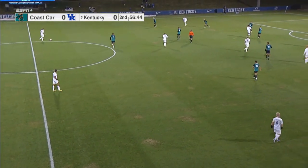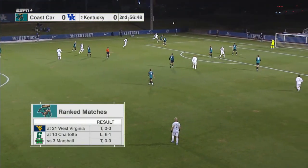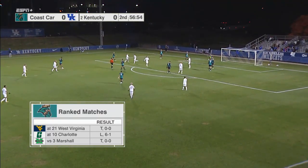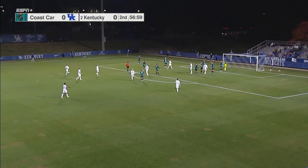That's something for the Wildcats. You just got to keep that in the back of your mind. You're keeping all this possession. You've got to make sure not to do anything too crazy. And you see the ranked matches right there. That Charlotte game is such a strange outlier with the way they play.